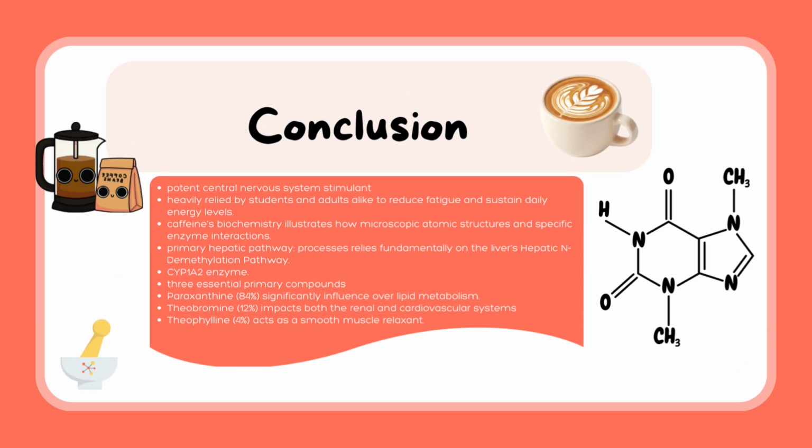That concludes our presentation on caffeine metabolism. Let's summarize the key takeaways. Caffeine is a powerful central nervous system stimulant that millions of people, including students and adults, rely on daily to power up their whole day and reduce fatigue. Biochemically, its journey through the body relies heavily on the liver's hepatic N-demethylation pathway, driven primarily by the CYP1A2 enzyme. Caffeine is broken down into three primary metabolites, each carrying out unique functions in the human body.